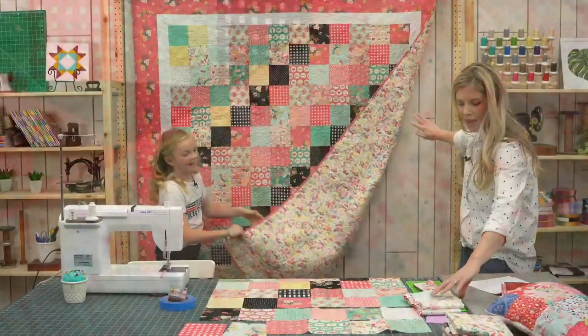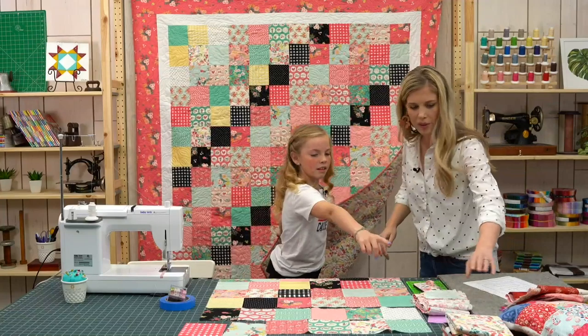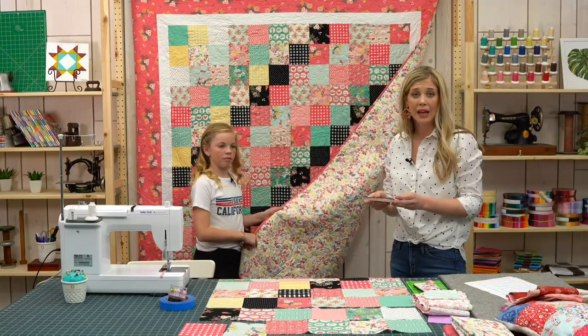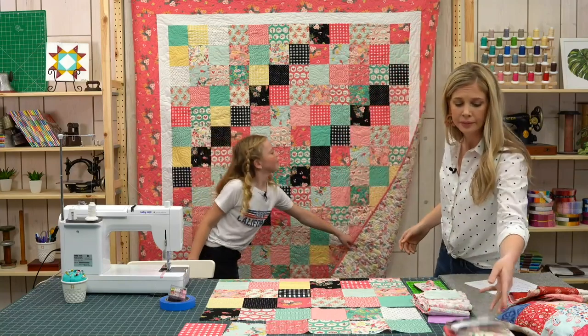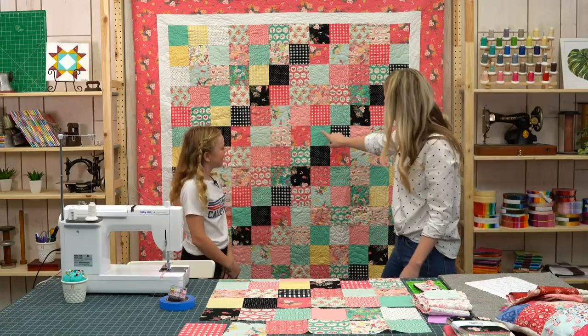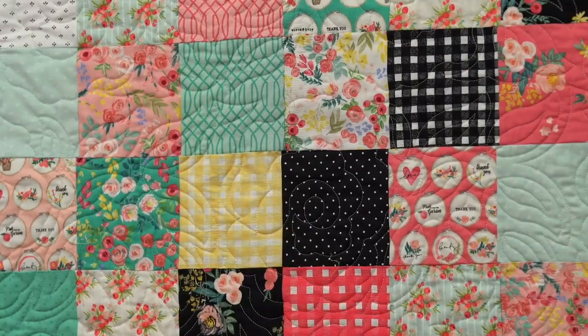That is from the same line. Let me, where did I put that? Misty, could you tell us one more time what that line was? Oh, it's under here. It is called Flower Market by Jen Allison for Riley Blake. And it is a beautiful line. Loving it. I even got the flower thingy. Yes, and we used a cute flower pattern in the quilting. Just turned out so great.